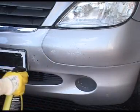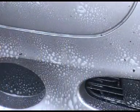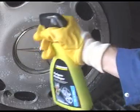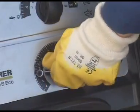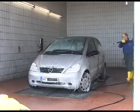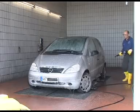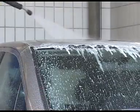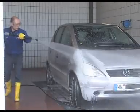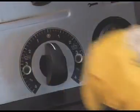Stubborn soiling and stains such as insects or brake dust are pre-sprayed with suitable detergents. The vehicle is sprayed with a 3 to 4% solution of detergent from the bottom upwards to avoid streaks being caused by the detergent running down the vehicle. Never allow detergent to dry on the vehicle. The metering controller can be turned back just before the whole vehicle has been sprayed.